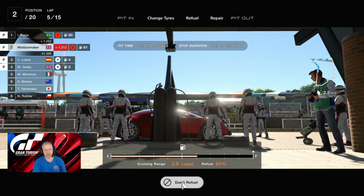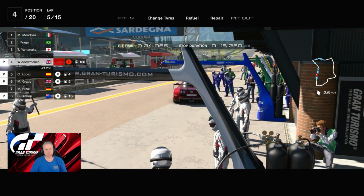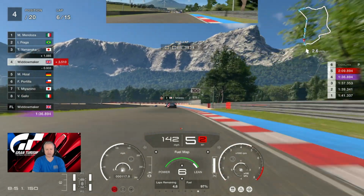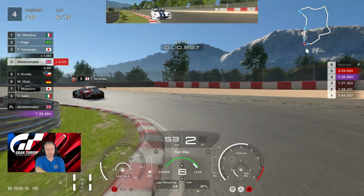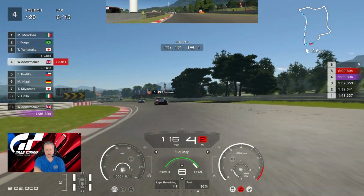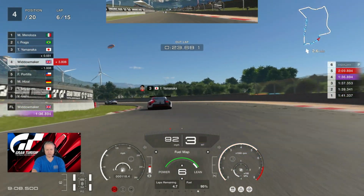As Lopez, Grady, I'm guessing Mendoza, Bishop and Yamanaka. No, Yamanaka's looks like he's going past and we're away. Mendoza takes the lead, then Fraga and Yamanaka. So Fraga is literally just in front of us. And there's Portilla right on our 6. We've got to maintain that fuel save. The race is on.